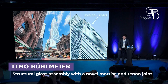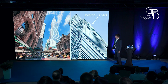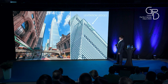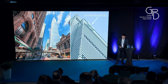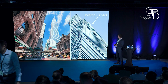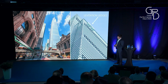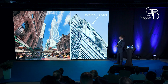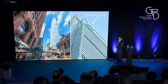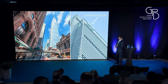So what we are looking at today are the levitation ledges of the One Vanderbilt Tower, located 300 meters above ground in New York City. These structural glass assemblies are integrated in a unitized facade. And the tower itself, on the left-hand side, is designed by the architectural office KPF, Kohn Pedersen Fox, located very closely to the Grand Central Terminal.